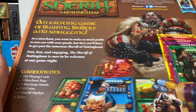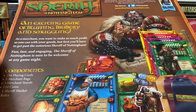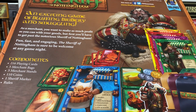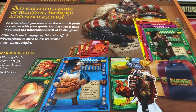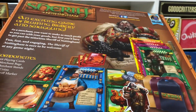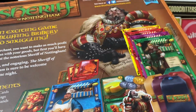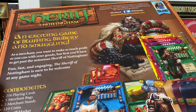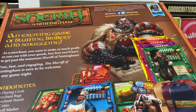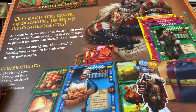And of course, the bribery is just off the charts hilarious. Other people could butt into the whole conversation while the sheriff is deciding whether or not he wants to open bags or not, and go like, well, I'll pay you $10 to open up that person's bag. It's just so cool. Love Sheriff of Nottingham. It's one of my favorite party style games. It's almost in my top 10. It's easily in my top 20. Just a solid game all around.